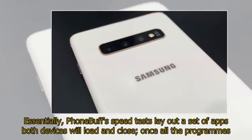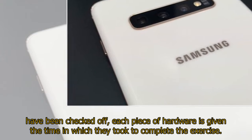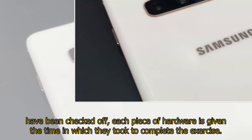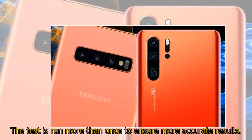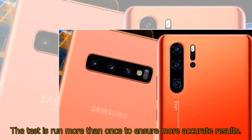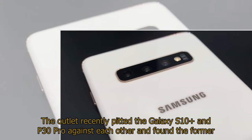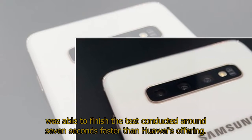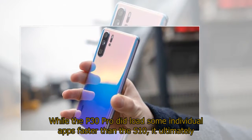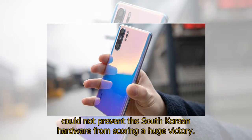Essentially, PhoneBuff's speed tests lay out a set of apps both devices will load and close. Once all the programs have been checked off, each piece of hardware is given the time in which they took to complete the exercise. The test is run more than once to ensure more accurate results. The outlet recently pitted the Galaxy S10 Plus and P30 Pro against each other and found the former was able to finish the test around 7 seconds faster than Huawei's offering. While the P30 Pro did load some individual apps faster than the S10, it ultimately could not prevent the South Korean hardware from scoring a huge victory.